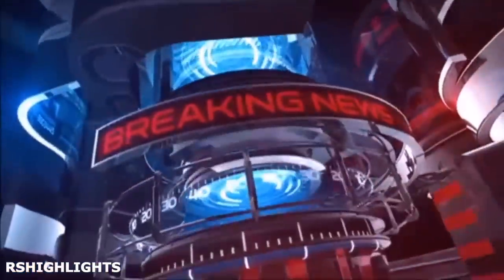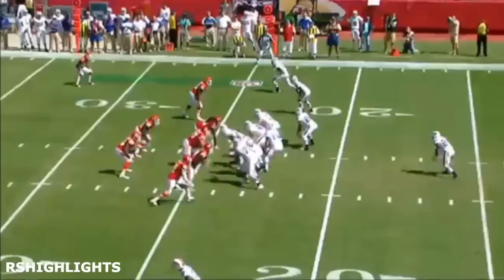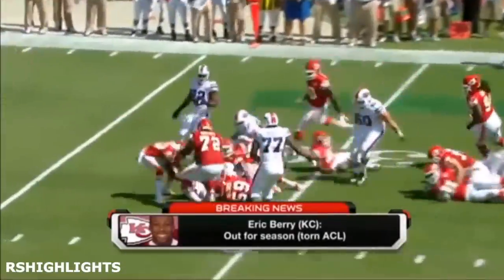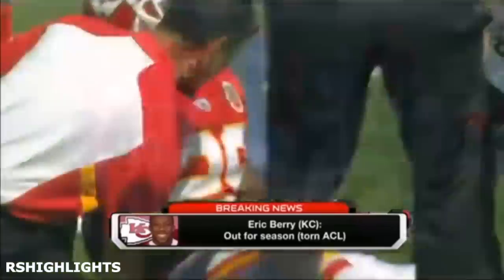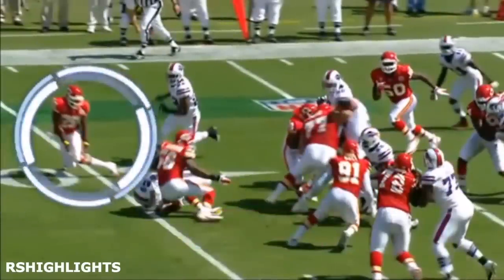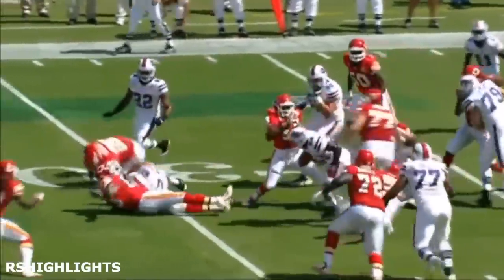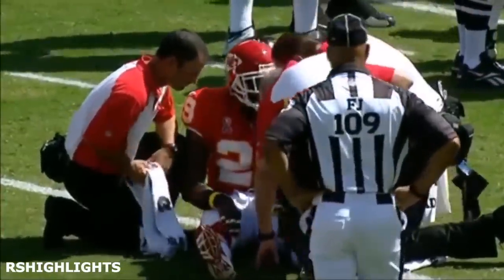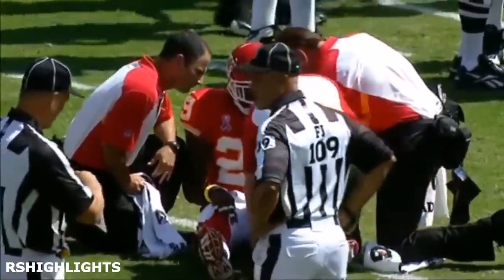Breaking news here on this Monday afternoon on Around the League Live. Moments ago, our Jason La Canfora broke the news, and it's bad for Chiefs safety Eric Berry. Last year's first-round selection after a promising rookie season, out for the season with a torn ACL, suffered right there on this play against the Buffalo Bills in that embarrassing 41-7 loss. Eric Berry, torn ACL, out for the season.